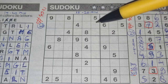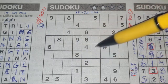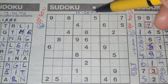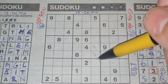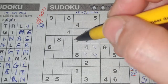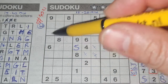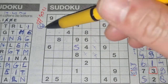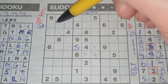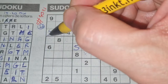All right. Let me see. 1, 2, 3, 4, 5 missing numbers in this big square. One of the missing numbers is 5. We see here 5 in this column, so no 5 in these 3 boxes. Here 5 in this row, so no 5 in those 2 boxes. So one box left for the 5. Should be there. 5 in this row, 5 in the second row, so in the row below, the only 2 places left for the 5 should be here or there. We see there 5, no 5 there, 5 should be there.